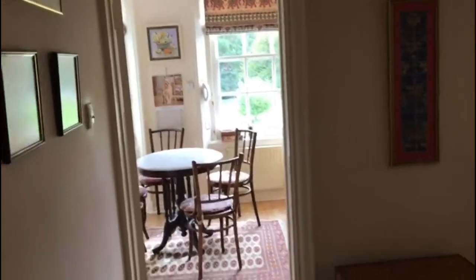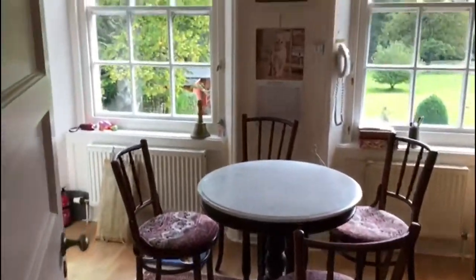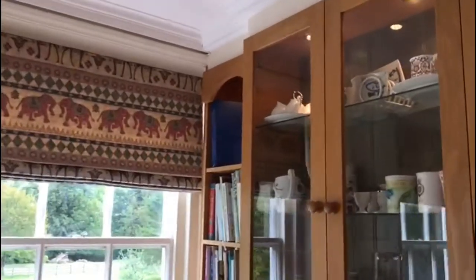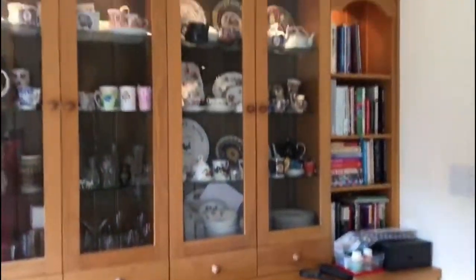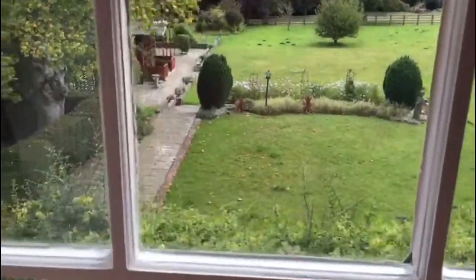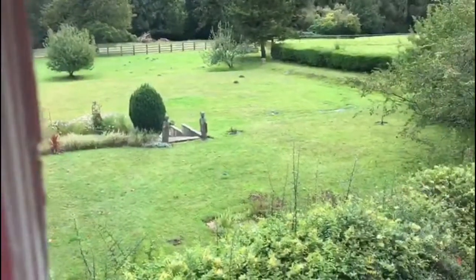At the end of the hallway, you will find a kitchen diner with beautiful solid oak bespoke cabinetry, and views out onto the private gardens, or part of the property.